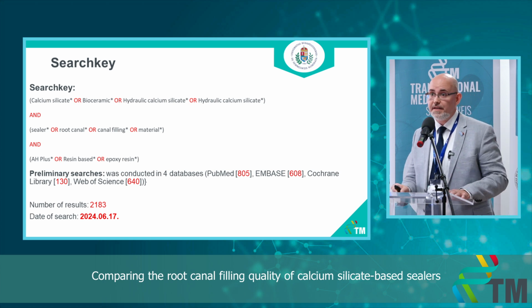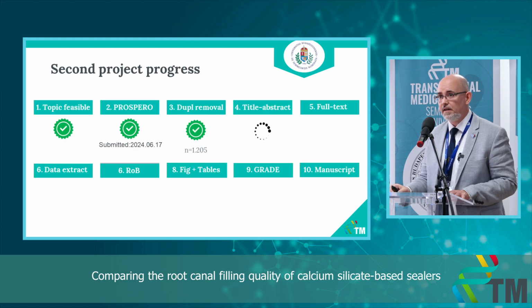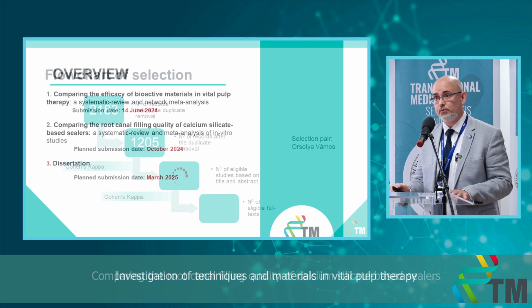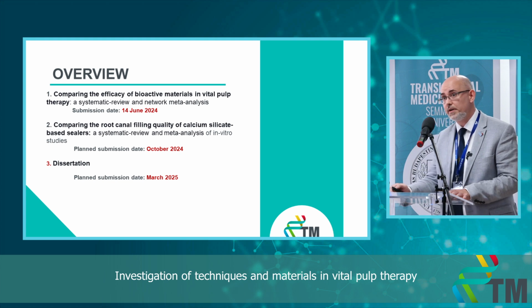We made a search key and we made a systematic search in 4 different databases. On Monday, the PROSPERO registration was submitted and the duplicate removal is also done, and now we are in the selection process. As an overview, you could see our 2 ongoing projects.